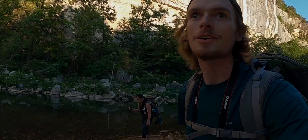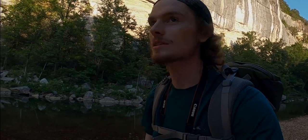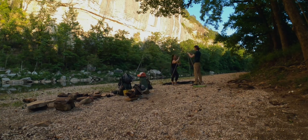Hog. Hey! I don't know if you caught that, but we just had a hog here. I think we might camp at this spot. Just ran a hog away. Kind of feel bad now.